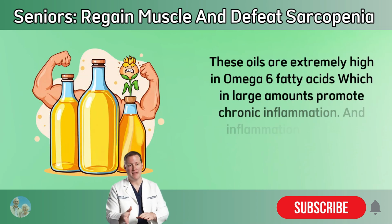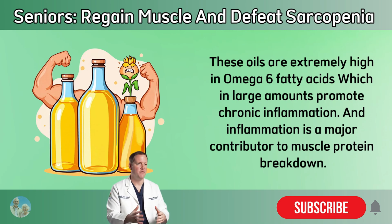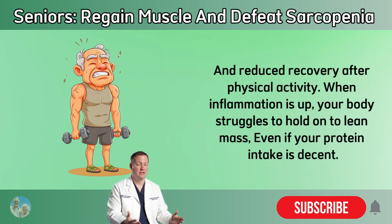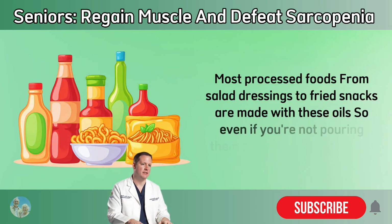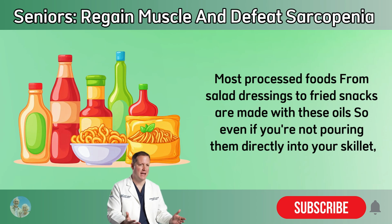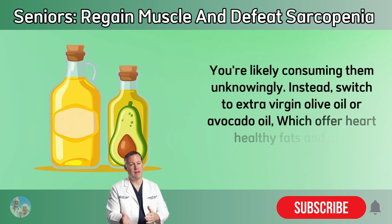These oils are extremely high in omega-6 fatty acids, which in large amounts promote chronic inflammation, and inflammation is a major contributor to muscle protein breakdown and reduced recovery after physical activity. When inflammation is up, your body struggles to hold on to lean mass, even if your protein intake is decent. Most processed foods, from salad dressings to fried snacks, are made with these oils. So even if you're not pouring them directly into your skillet, you're likely consuming them unknowingly.